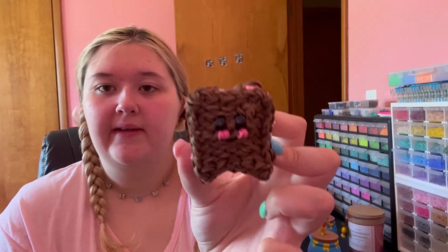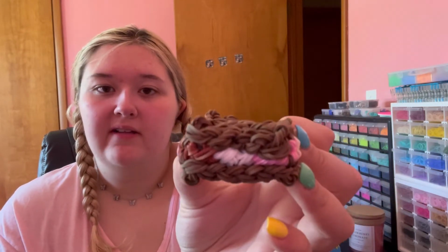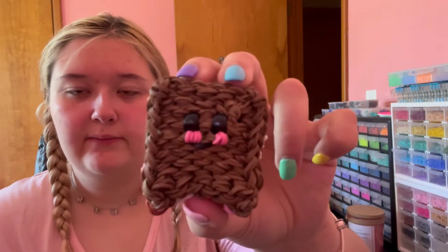The next happy food that I enjoy is the happy ice cream sandwich. I made him Neapolitan. I don't know if anybody else did that, but I made a Neapolitan one because I love Neapolitan ice cream sandwiches. He basically feels like a book, though. Like, he's like a tiny little square. He's really cute, though.